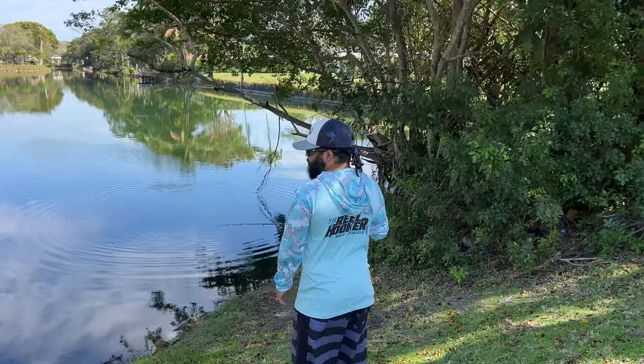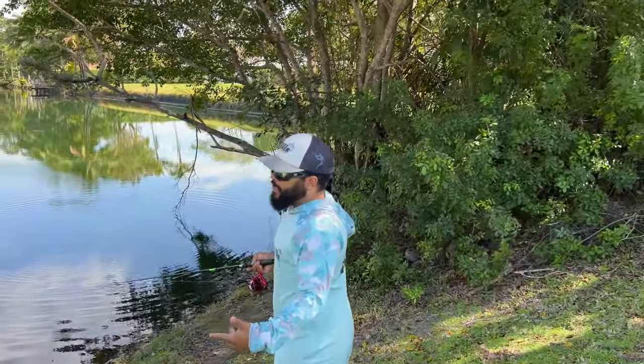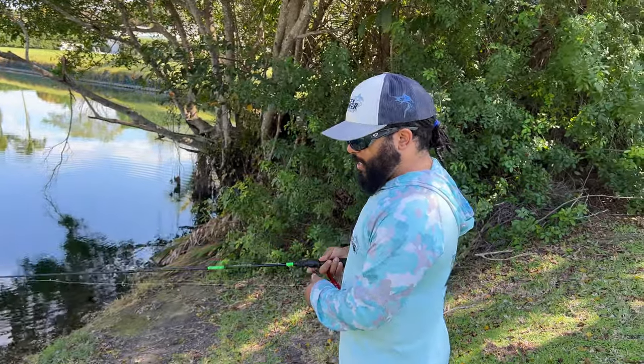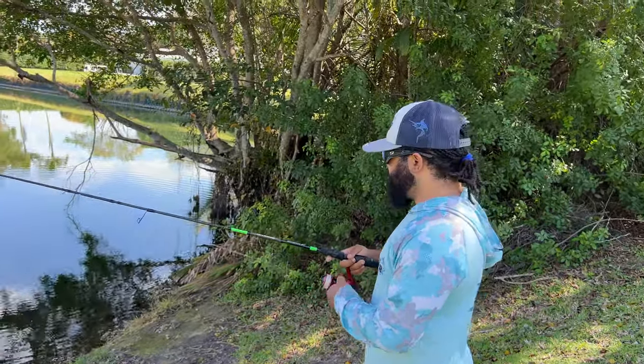Location number two. That's the key to what? Peacock bass fishing. Yep, you got to spot hop. Spot hopping, baby. So we're in the second spot. Let's see if we get something.